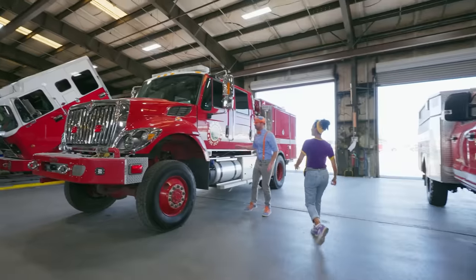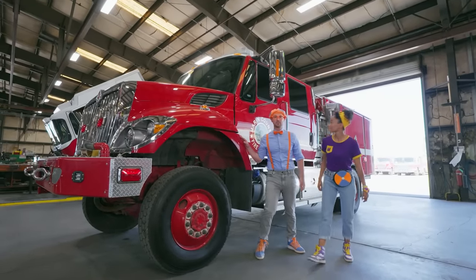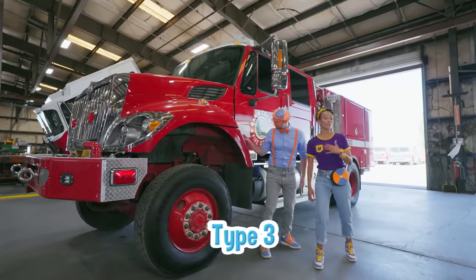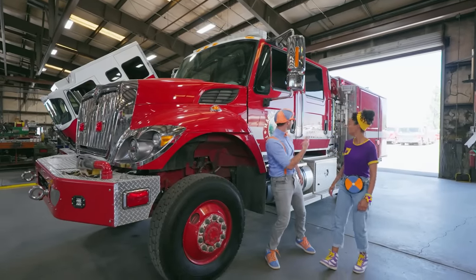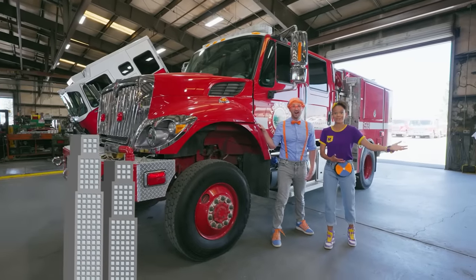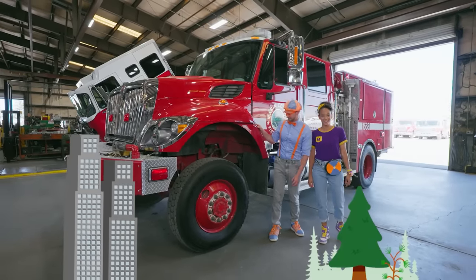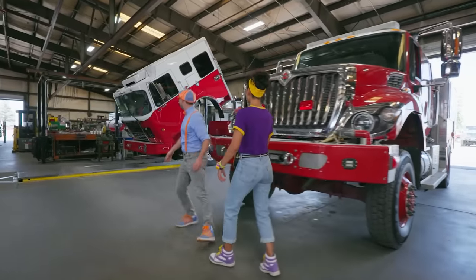Oh. Wow, this one's really tall. Oh, it kind of looks like a mix between the last two. Yeah, this is a Type 3 fire truck. Wow, it looks pretty tall, but then it has the same kind of body. Yeah, you can use this truck in big cities. Oh, and out in the wilderness. Cool. Whoa, this is so much fun. Yeah, whoa, Blippi, look.